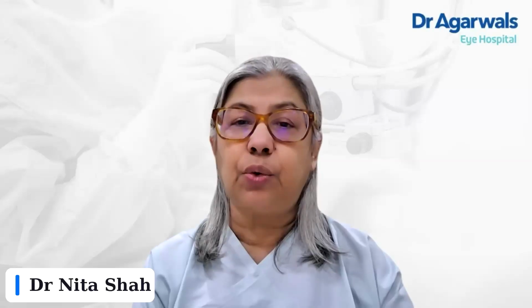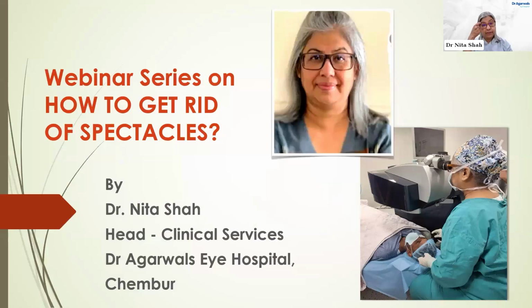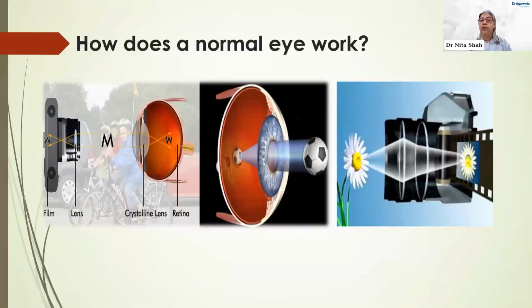So let me take you through the whole journey of how we see, assess and manage our LASIK patients. We start off with how the normal eye works. The normal eye works like a camera. This is just so that you would understand what I am talking about. The camera has a cover, it has a lens, and then there is the film, that is the retina. That is how whatever we see gets focused on the film, and every part has to be correct. So this flower is falling on the film, and that is how vision is done.